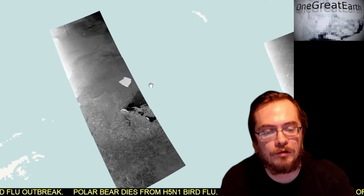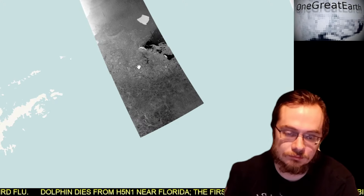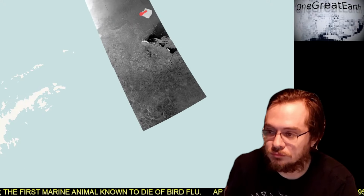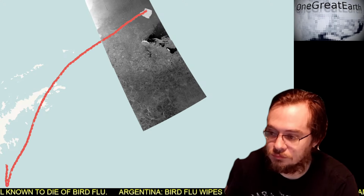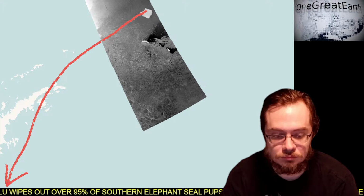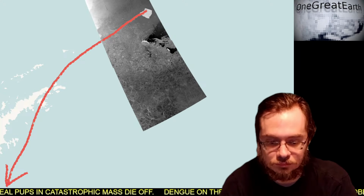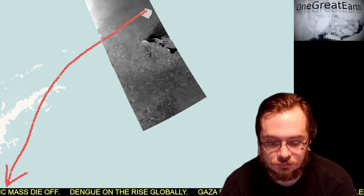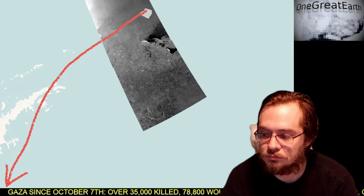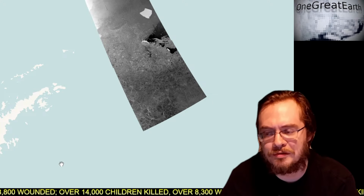As it makes its way out into different waters, I really can't believe how far this iceberg has come. All the way from... I don't know why I put the arrow there. Sorry, it's going north. I don't know why I put the arrow on the south side.